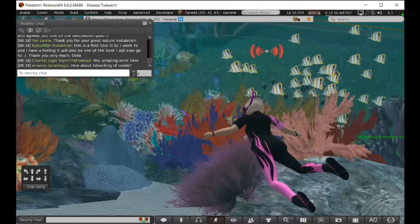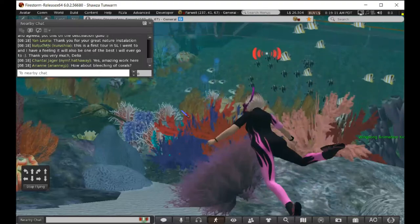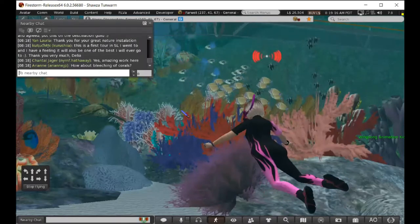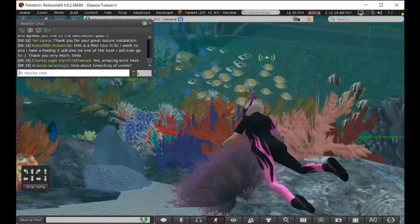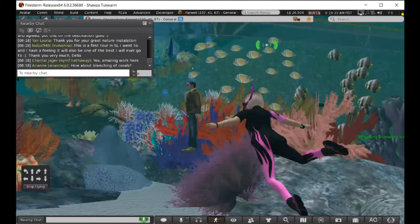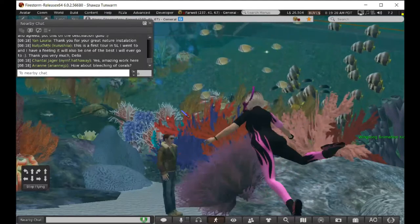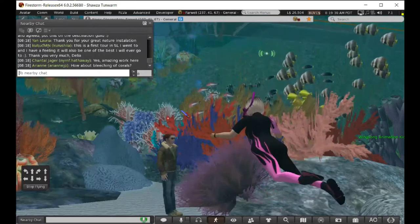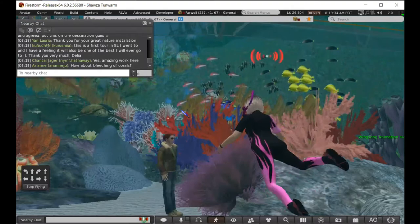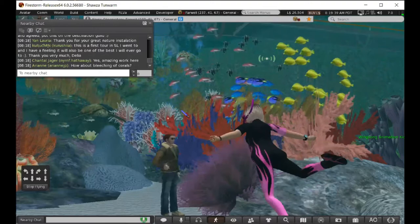We don't have bleached corals here in the tropical, but we actually could put some around the corner a little bit. And that may be a very good suggestion, to show what that would look like. Yeah. So next time we'll have a little bit of an area of bleached corals.